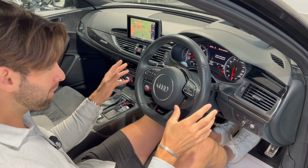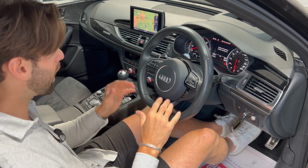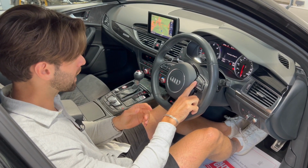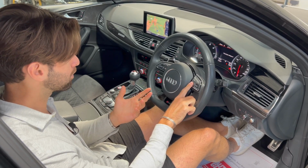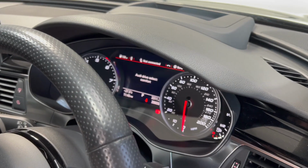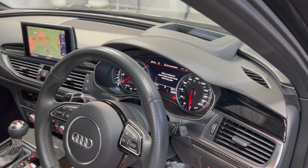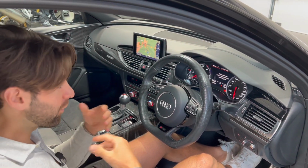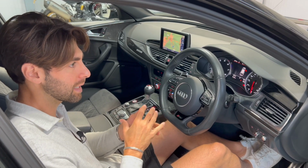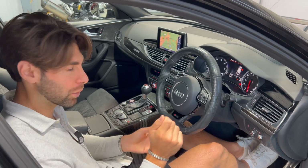This amazing, fully perforated, flat-bottom RS steering wheel. Audi are great at steering wheels. Obviously all your drive select buttons are on the right hand side of the steering wheel here, which is really nice. So you can click through automatic, dynamic, individual or comfort mode. This car is also fitted with the RS Dynamic Plus suspension. So that's fully adaptable, and it's much better suspension than the standard RS6. All the reviews say how much better the car drives with that suspension, a big cost option.